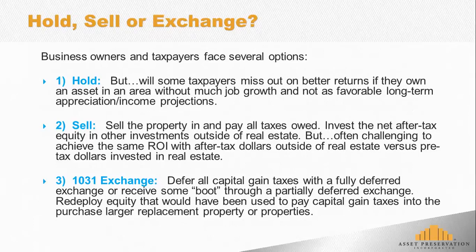The second strategy is to sell property in a taxable sale. So this would be a situation where a taxpayer doesn't want to own real estate any longer. And in this situation, they're going to sell that property and pay all of the taxes that are owed. So they would pay the depreciation recapture at 25%, the federal capital gain taxes at either 15 or 20%, the net investment income tax at 3.8% if it was applicable to them, and then finally the appropriate state tax if it was applicable.